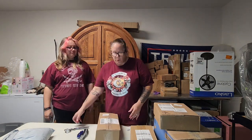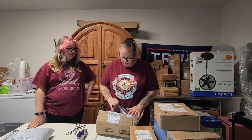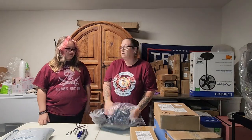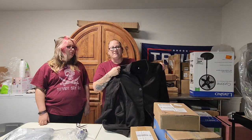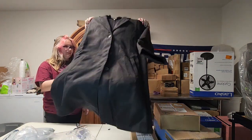Let's see what's in this weird box, shall we? Something black. Dark and mysterious. Maybe a peacoat. Looks like it might be a peacoat. Or anybody knows what a peacoat is. Ooh, it's a nice, wow. Almost woolly feeling. It does look like grandma's. I think my mom has the same coat. Look at that. Well, that's nice. It's nice material, too. I like it a lot.